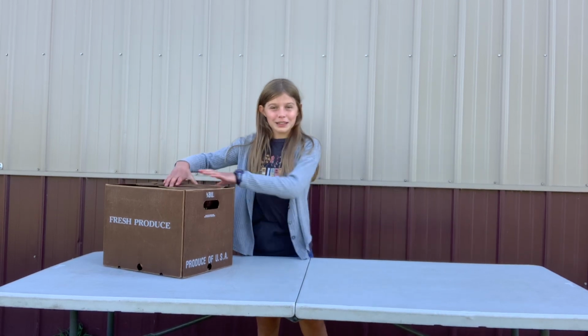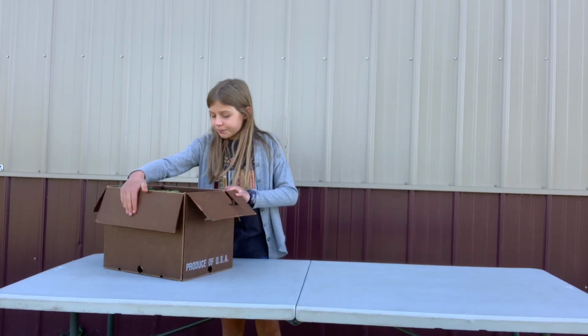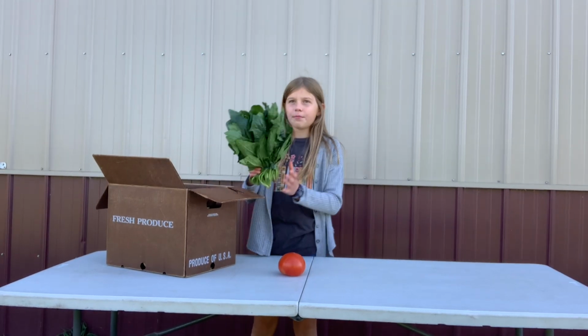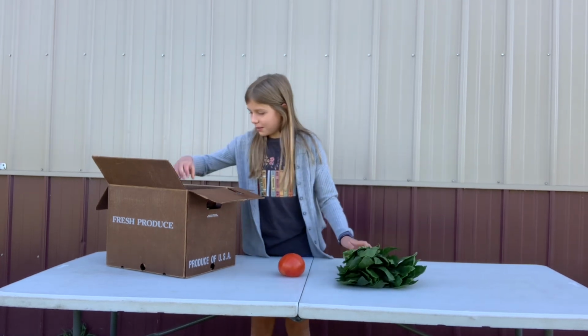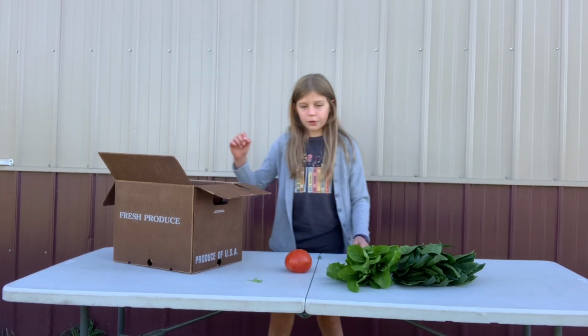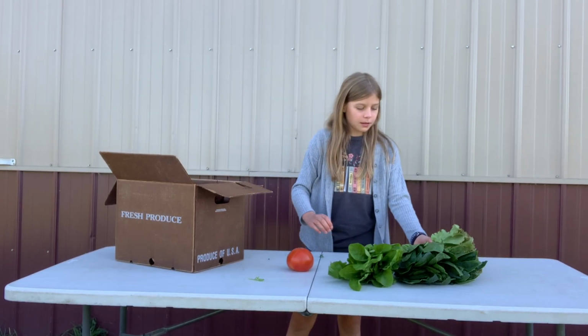Let's see what's in the last box for this year. Unless you have a fall share. We have one nice tomato and a bunch of arugula. Or not arugula, spinach. Here is our arugula. Spinach and arugula, yum. Both great things to add in salads, as well as lettuce. Lots of greens.